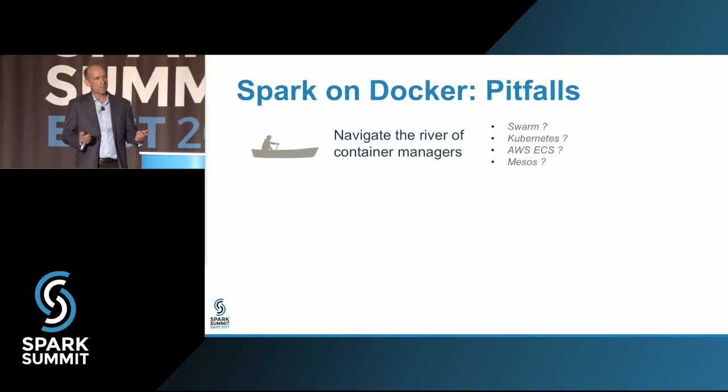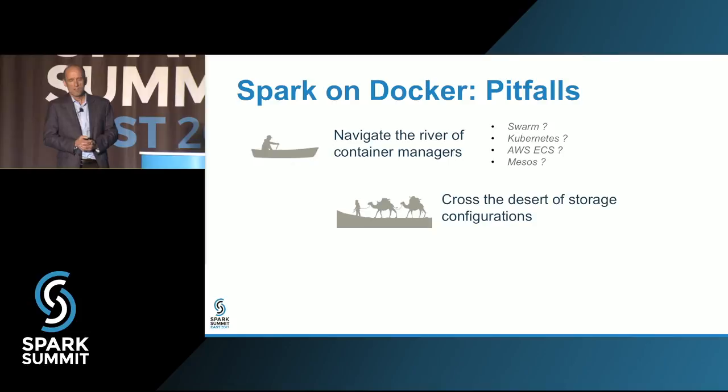You have a concept of a container manager. Now there's a whole plethora out there to choose from: Kubernetes, special ones on AWS, or Mesos. What this means is how do you allocate your container, how do you do some resource management, and where do you place your container across the various hosts within your, in this case, a data center. We'll talk about an on-premise data center.